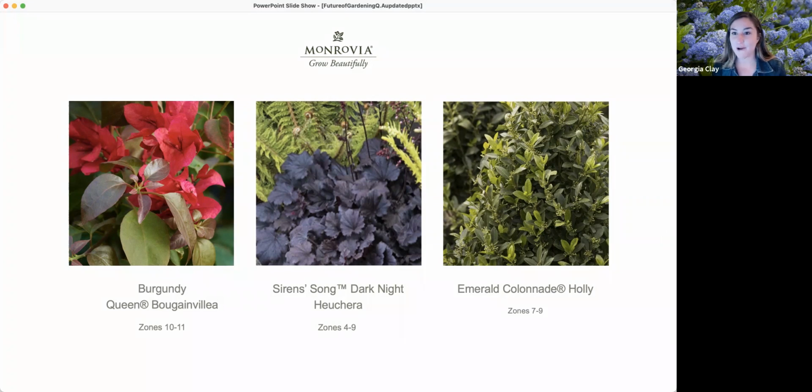This was actually found by one of our growers at our Cairo nursery in Georgia. He noticed in a field of Barbara Karst Bougainvillea one stem that was red and beautiful burgundy, unlike anything that he had seen before. He took a cutting of it, we grew it out, we evaluated it. We continued to take cuttings until we were able to go from that one little plant to finally last year when we were able to introduce it. So I think that's a really special way of bringing new plants to market.